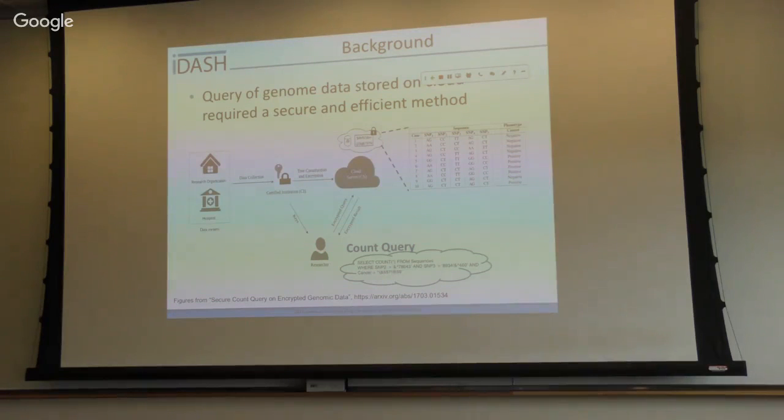So basically, there are two requirements. The first one, they are going to use the cloud to store the data, because the cloud can resolve the data volume problem as well as some of the lower security. And the second thing, and most important, these two parties do not trust each other. The data owner only wants the researchers to know the data they are interested in. At the same time, the researcher doesn't want the data owner to know what kind of data they are researching. So we call this two-party.